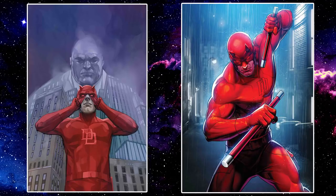Daredevil 609 by Charles Soule and Phil Noto. Very nice. That has 2 covers. Has a Phil Noto cover, and that also has a Battle Lines cover this week.